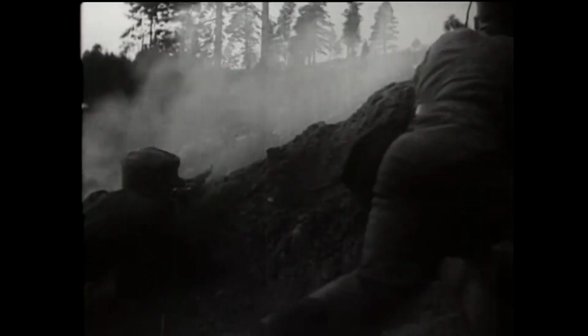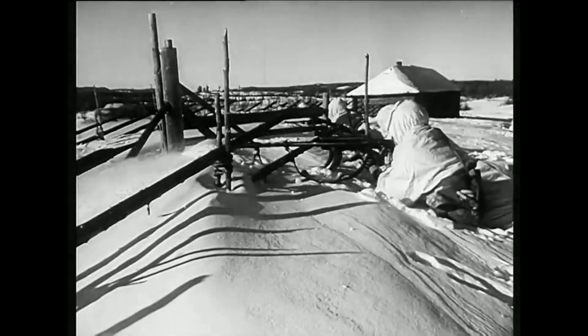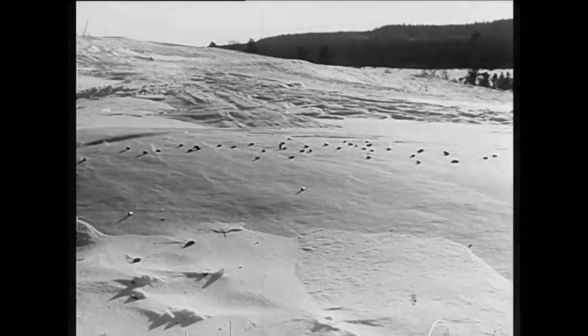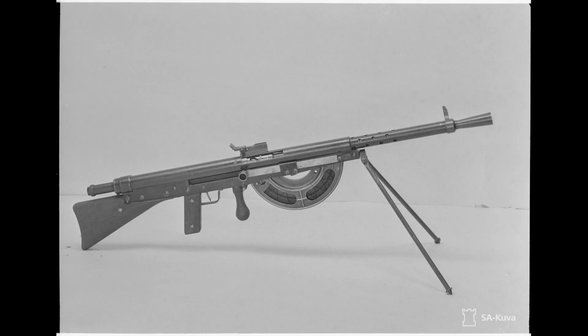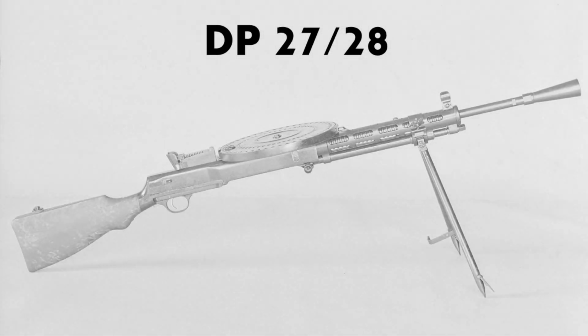The Finns only produced one light machine gun domestically, the Lahti-Saloranta Model 26, but this video is all about the other ones that were imported, captured, or even just considered. Let's start with the DP-27-28.